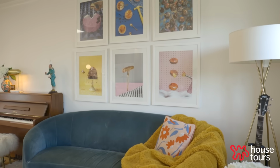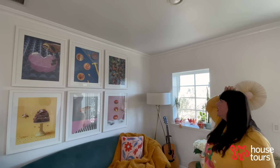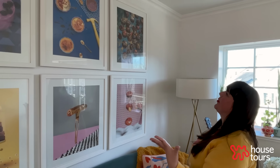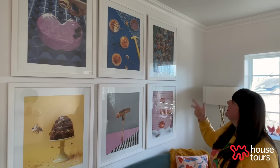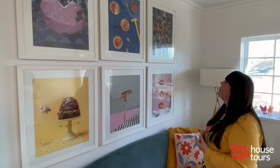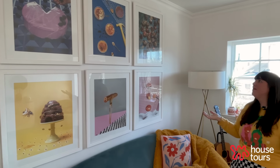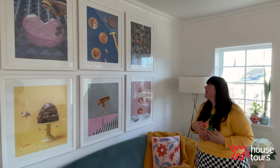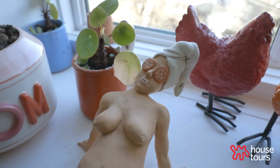These are some of my favorite photos from projects that I've done, from my book or the TV shows that I've done. I like how they tell a story. Like, the creme brulee has been recently broken into pieces, and the caramel's crunchy, the hammer is there. That's why I call myself a food storyteller. I like to tell little stories about food in film and food photography as well.